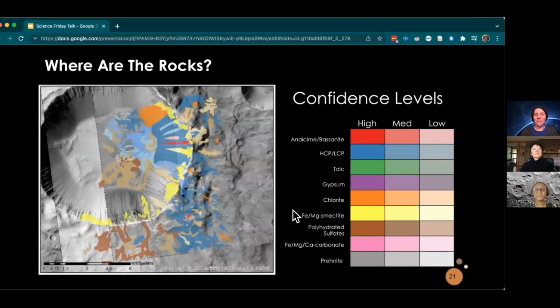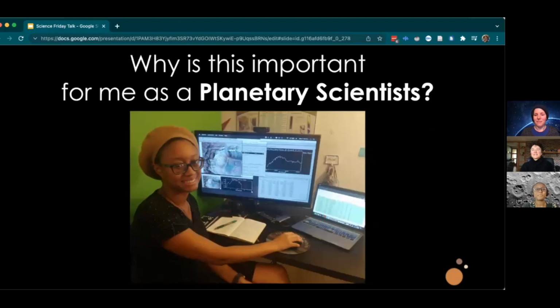We're able to identify all these rocks. And even if we were just to look at a normal image of this crater, we would not be able to see this diversity because of how much rocks look the same in visible light. And so as a planetary scientist, why is this important? Why is it important that I'm able to shoot lasers at rocks and then get a cool squiggly graph and then make a little spinning paint design thing to draw where rocks are, right?